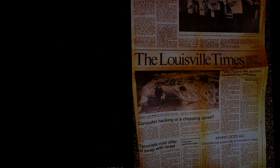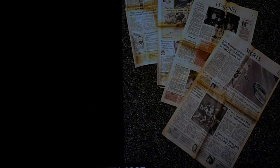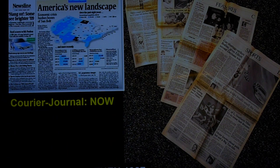Anyone remember the Louisville Times newspaper? Oh, yeah, of course. What does it look like now? Ads. It's gone. The TV. Sports. The Louisville Times no longer exists. Ads and sports. Of course, the Courier Journal still exists, but most people use USA Today.